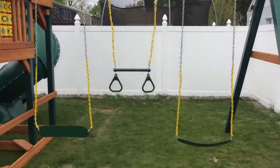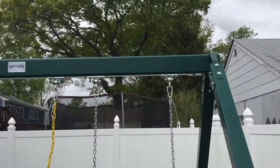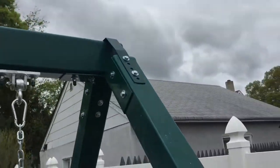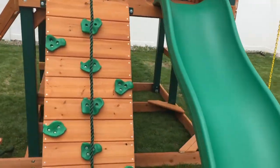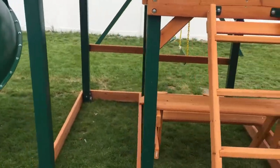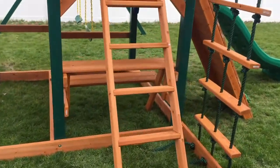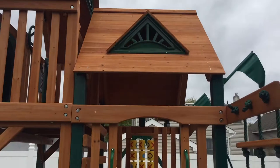7 foot high swing beam, two belt swings, a trapeze. This green portion right here, the green legs, the swing beam, and the posts, all the posts of the fort, all that green, that's timber shield. That's an option they give you. Doesn't cost anything more or less. It's basically an added protection, is maintenance free. So your main 4x4 posts, your 4x6 swing beam, and the swing beam legs are all maintenance free. They'll never rot. So your main framing is never gonna go anywhere. But some people don't like the way that looks, so they give you the option of an all cedar colored swing set. And the warranty is the same, still awesome 10-year warranty on the playset.